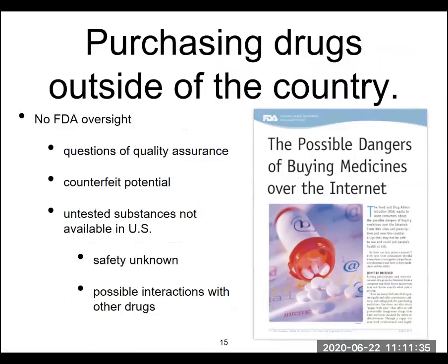The idea that we should be able to purchase drugs from outside of the country. We see this in the pre-internet days with people driving across the border into Canada or driving down into Mexico in an effort to buy drugs down there. And I'm talking prescription drugs as opposed to other types of drugs, but medications that would be prescribed by a physician. There's a lot of concern associated with it.